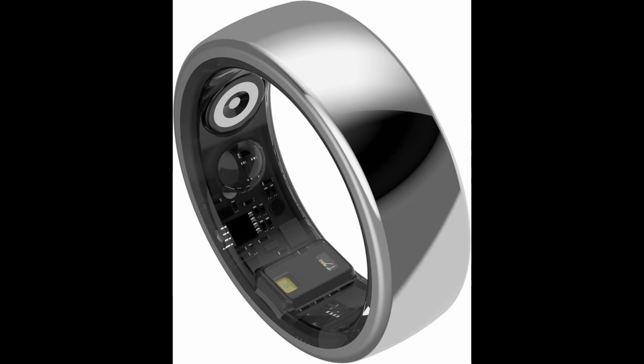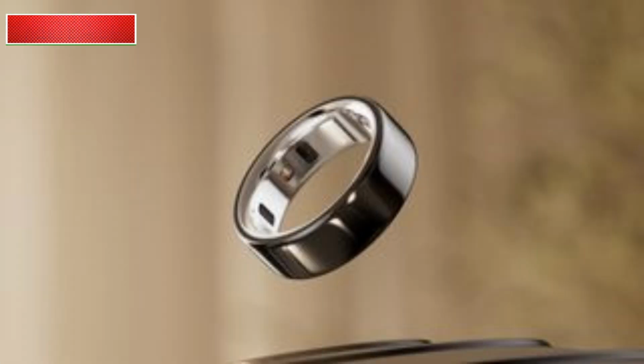The charger also takes on a new design. Instead of a round base, the charger is now square and made from aluminum. It can charge the ring in about 120 minutes, which is significantly longer than it takes the Galaxy ring to charge fully. The new Oura app brings updates to stress and activity features, which is something we've been looking for in comparison to Samsung's options.